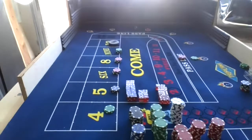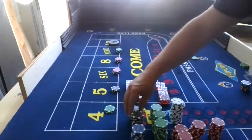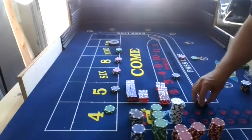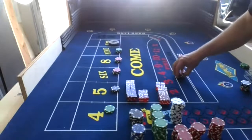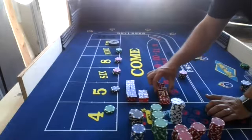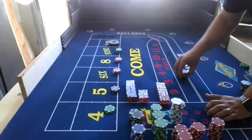1, 4, 5 hits the 5 for a third time. A three-peat. We're going to be a three-peater. A tri-peat. 300 is going to pay 420. Take my 420. And what I'm going to do, let me see how many hits is that. 1, 2, 3, 4. That's my 5th hit.